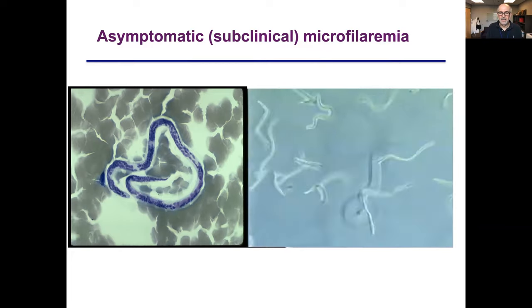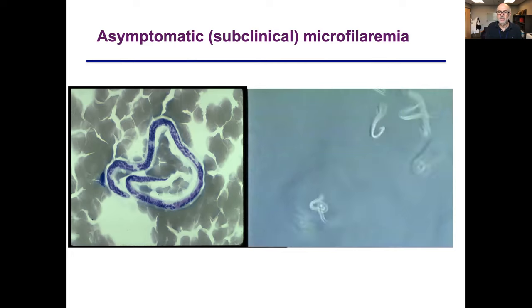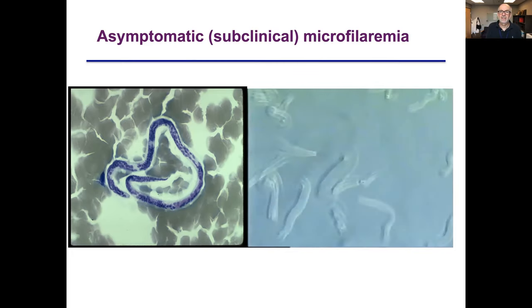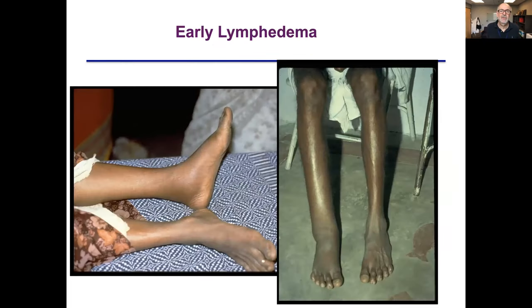So if you go into an endemic area, 70 to 80% of all individuals who are infected will have an asymptomatic or subclinical form of the infection. But what everybody remembers or knows about this infection is that it's associated with lymphedema, or swollen limbs in particular, and it's a progression. So in the earliest situations, as you can see on the left there, there's a person that has what I'll call early lymphedema, and it's unilateral.